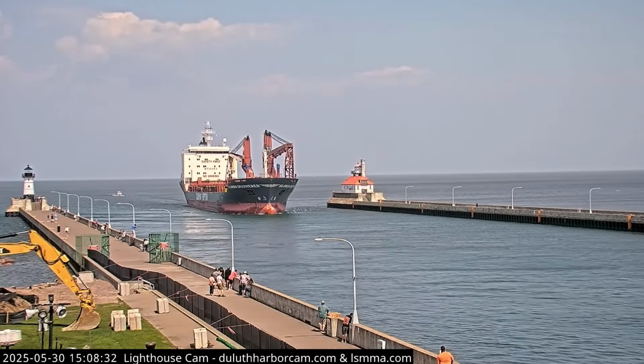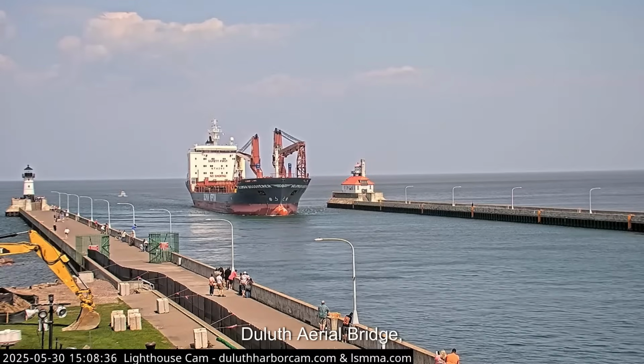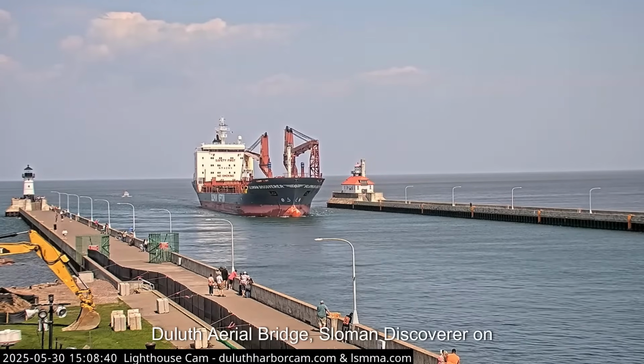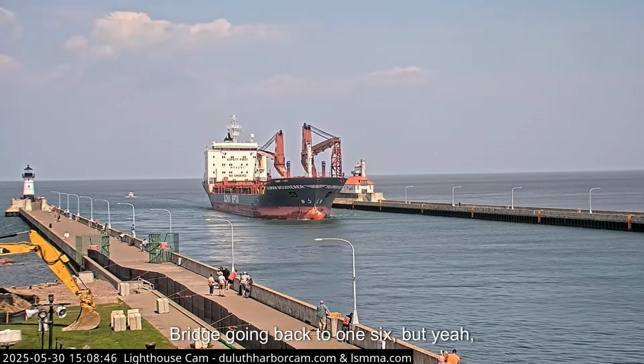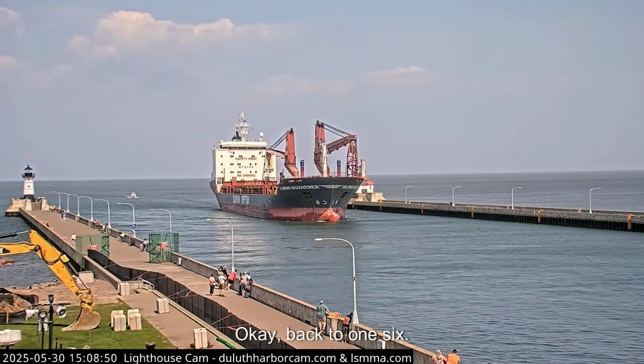Duluth Aerial Bridge, the Sloman Discoverer, mile and a half. Duluth Aerial Bridge, Sloman Discoverer. Duluth Aerial Bridge, Sloman Discoverer on 10, mile and a half. Gotcha, Cap. Bridge going back to 1-6, but yeah, we're starting to lift here shortly. Okay, back to 1-6.